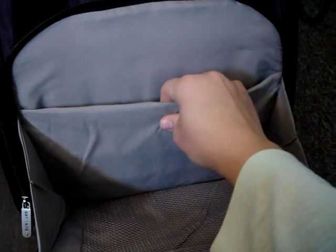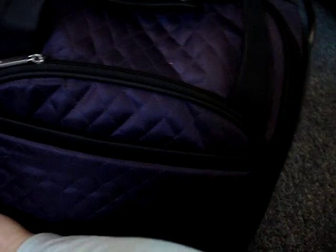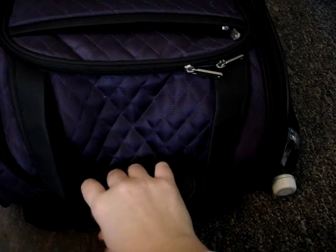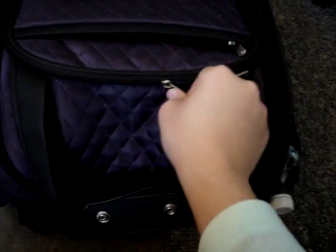And then, of course, you could put things here, and then there's another slip pocket, a full-size iPad. I have like the first generation iPad with a big cover, and it fits in here. And this is padded. So I'm thinking, when I'm on a plane, I can have this on my seat or under the seat in front of me, and then I can just easily unzip these things and get to what I want to get to.